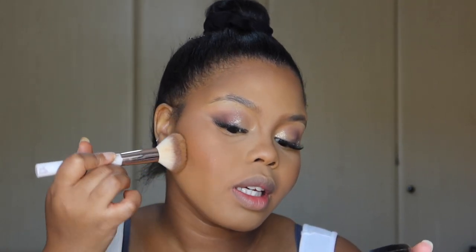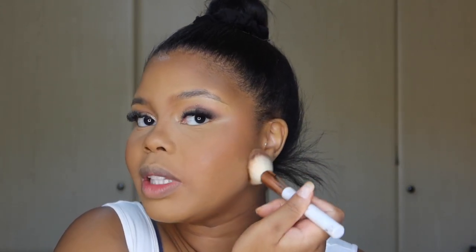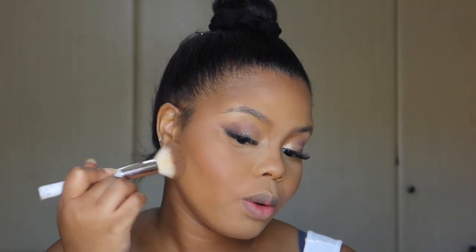And I also tap it here just to set this area. If you have dry skin, you don't need to do this step, but with this powder, it genuinely doesn't dry out my skin. So I'm comfortable enough doing this. The way that I apply it, it doesn't dry out my skin. It can escalate really quickly if you are not careful, but this method doesn't dry out my skin for me.